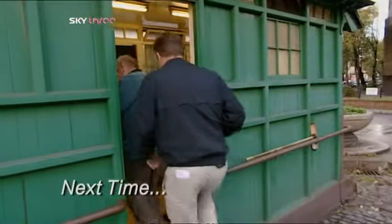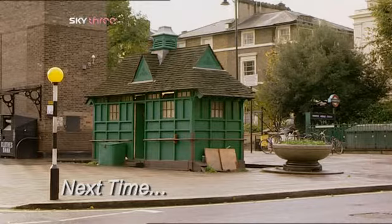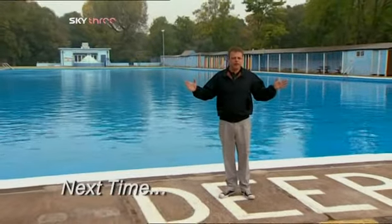I'll be getting exclusive access to the HQ of London's cabbies and dipping my toe in the watery world of London's lidos, including this magnificent specimen, Tooting Bec Lido in South London.